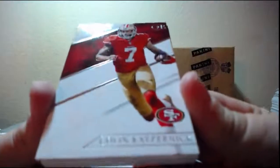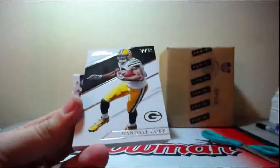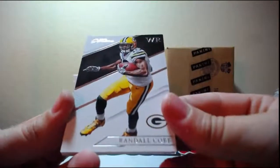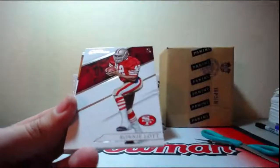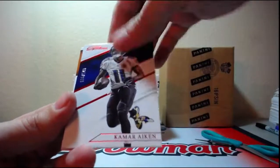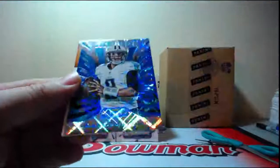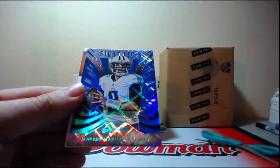Colin Kaepernick for the 49ers. Radical Paul. Randall Cobb for the Packers. Radical Paul and Ronnie Lott going to Radical Paul. Kamar Aiken, number 36 of 149. Ravens, that is Radical Paul. And who do we got here? Marcus Mariota. What is this?